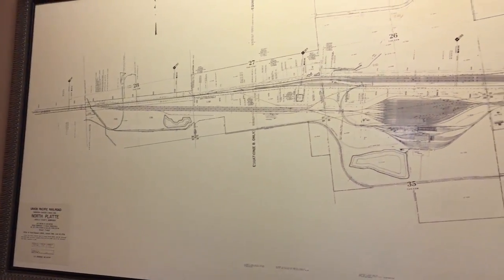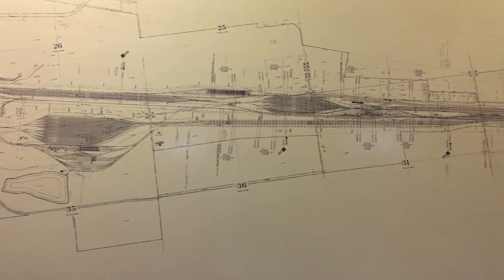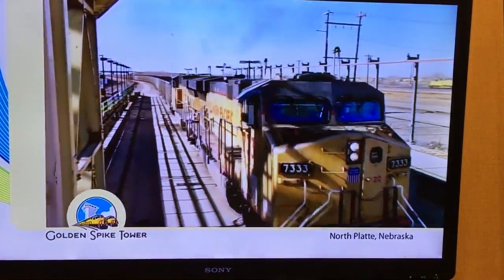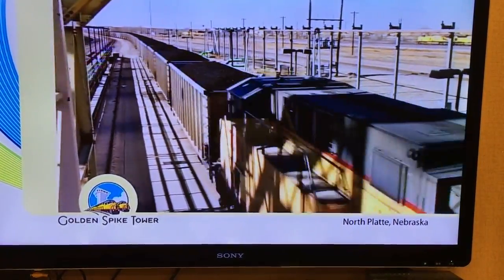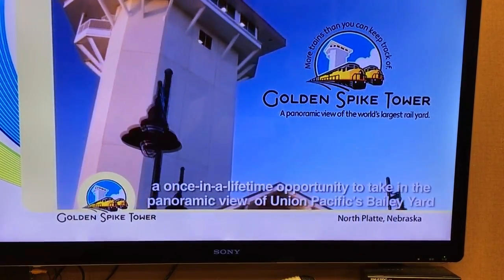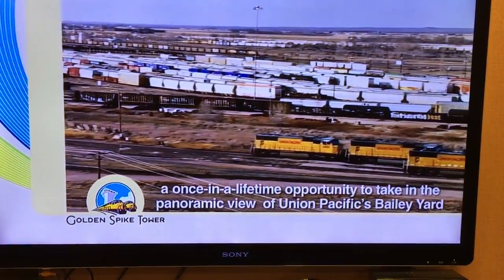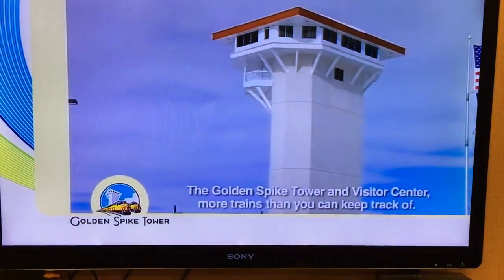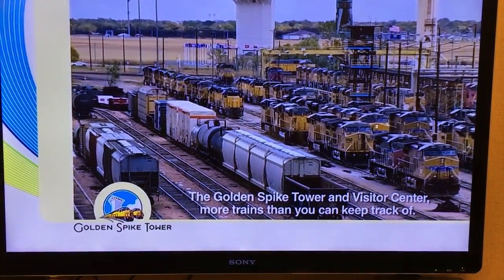This is the Union Pacific Railroad draft map that was made back in 1976 of the Bailey Yard. Welcome to the Golden Spike Tower and Visitor Center, a once-in-a-lifetime opportunity to take in the panoramic view of Union Pacific's Bailey Yard, the world's largest rail yard, from our eight-story tower. The Golden Spike Tower and Visitor Center, more trains than you can keep track of.